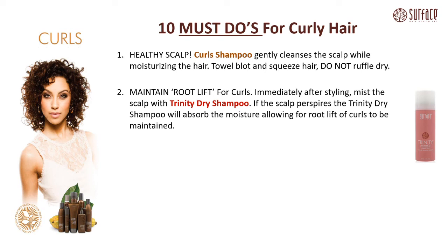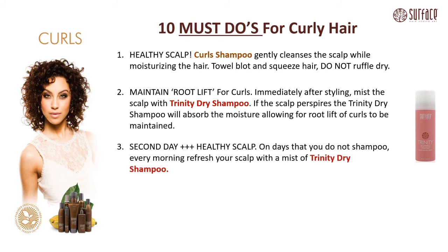Number two, maintain root lift for curls. Immediately after styling, mist the scalp with Trinity Dry Shampoo. If the scalp perspires, the Trinity Dry Shampoo will absorb the moisture, allowing for root lift of the curls to be maintained. Number three, second day healthy scalp. On days that you do not shampoo, every morning refresh your scalp with a mist of the Trinity Dry Shampoo.